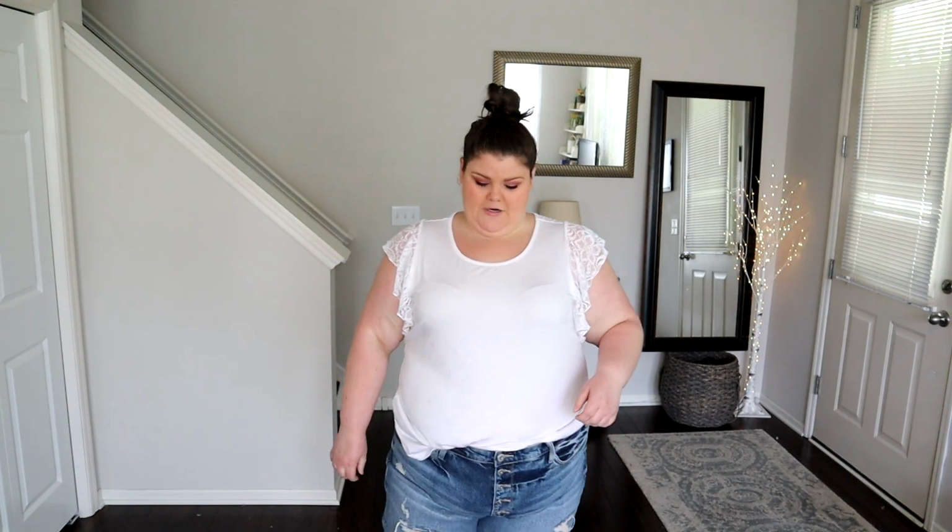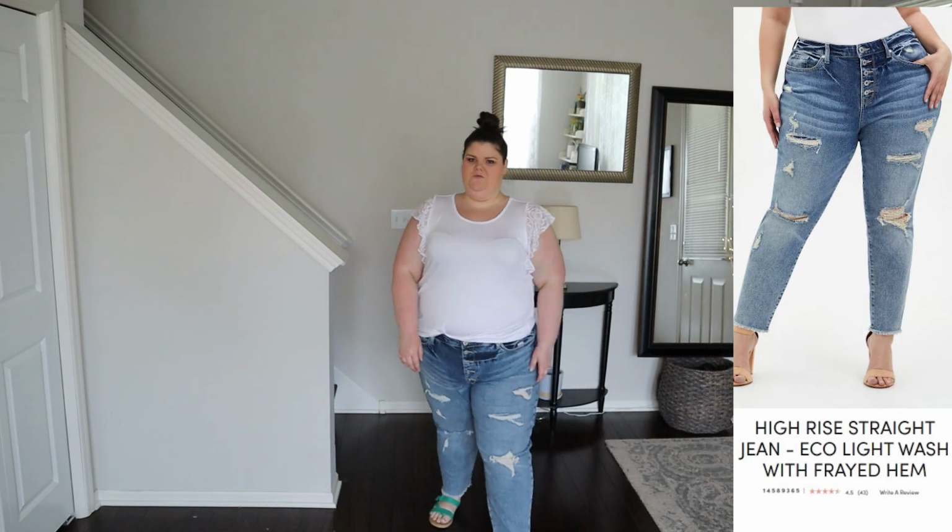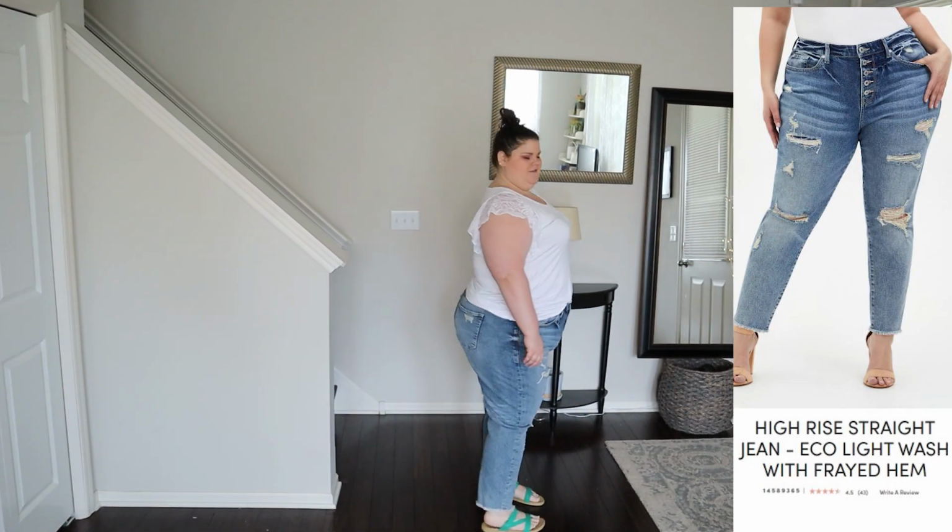The really beautiful part of this is this little lace. It's a soft, stretchy lace flutter sleeve up here, that really helps to make this more of a special item and less of just a basic t-shirt. And then paired with the top, I have the high-rise straight jean with frayed hem.